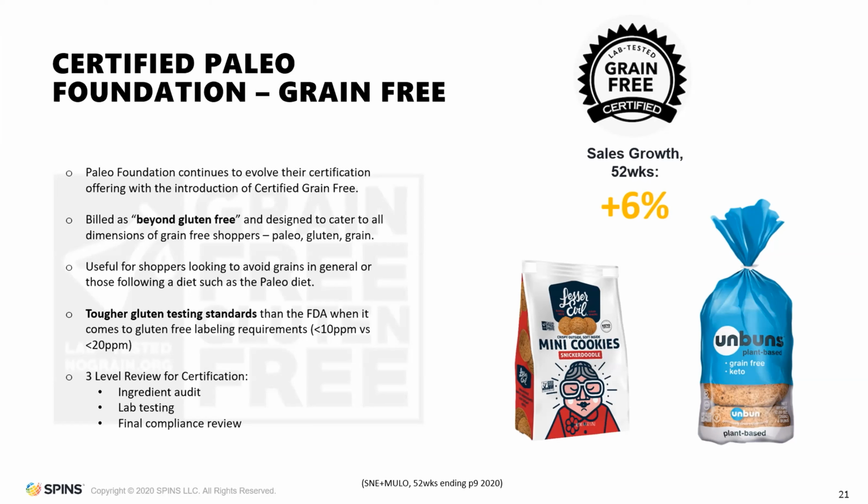So ingredient auditing, lab testing, and an overall compliance review all go into the solidification of a certified grain-free product. With modern product innovation for generally grain-based products, such as breads and crackers and desserts, it means that this certification can really highlight those innovative products that may look like they are grain products, but are not, such as things that are made from almond flour or coconut flour or even vegetables. So products bearing this grain-free certification have increased in sales by about 6% over this past year.